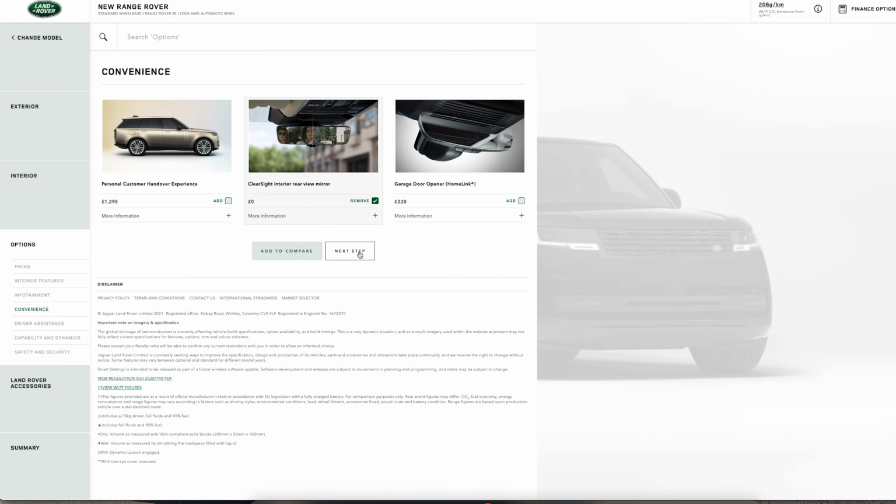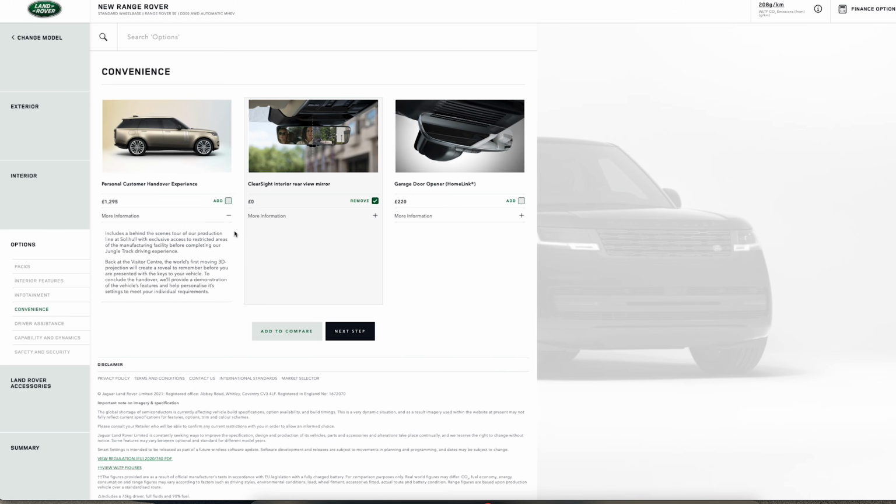So personal customer handover experience is another £1,200. So you get a tour and visitor centre, and that sounds quite interesting, but we're not going to do it today. And then the home link as well, which is something that's been in the cars for a while, and to be honest I find it breaks quite often.